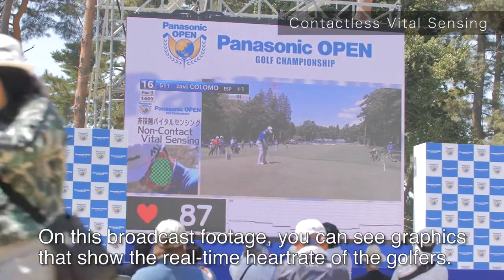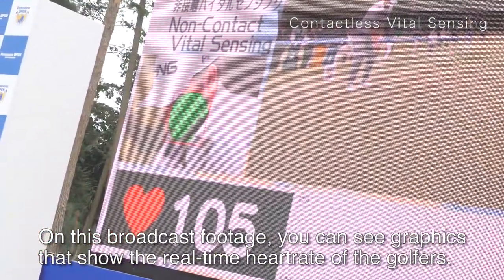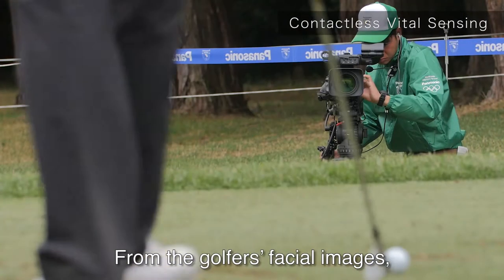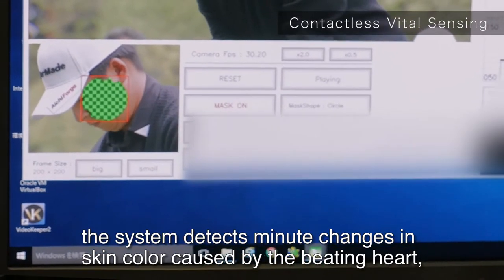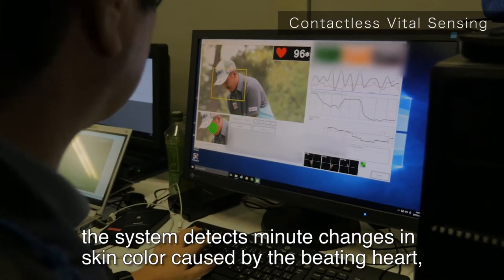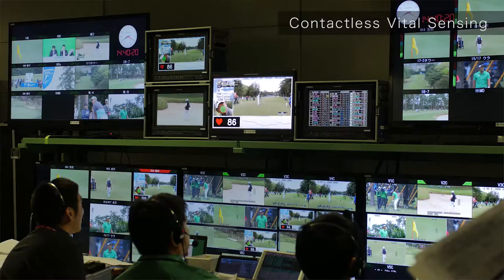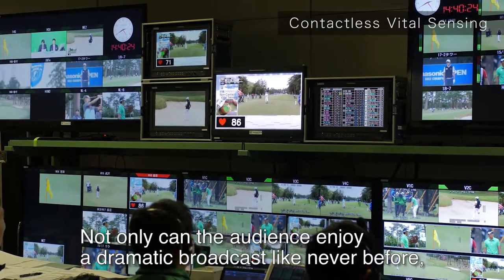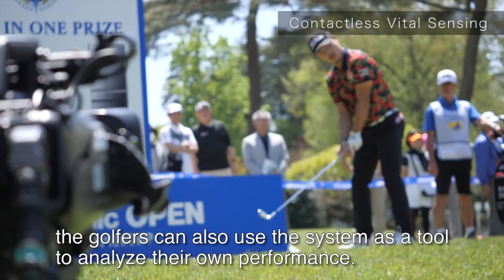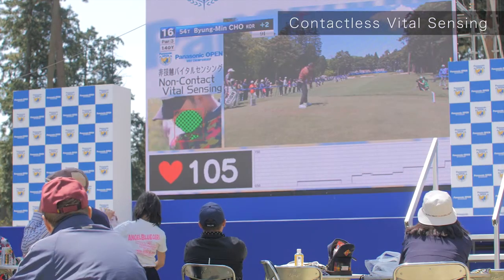On this broadcast footage, you can see graphics that show the real-time heart rate of the golfers. From the golfers' facial images, the system detects minute changes in skin color caused by the beating heart, thereby making the athlete's tension visible. Not only can the audience enjoy dramatic broadcasts like never before, the golfers can also use the system as a tool to analyze their own performance.